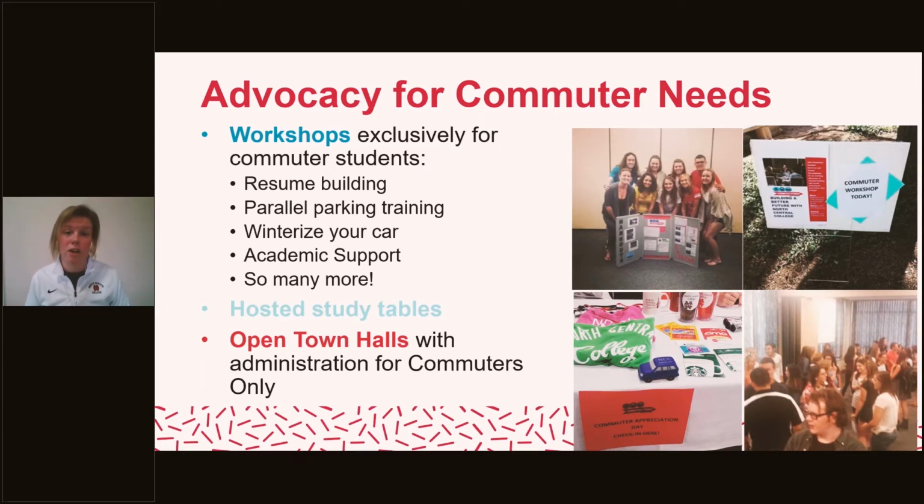We also will teach you how to winterize your car and make sure that your car is all set and exactly what it needs to be for the winter to be able to commute from home. And you also get a little bit of an exclusive look into academic support. Should you need a little bit more, or should you need that resource along the way, we want to make sure that you have that and can have full access to it the same way that any other student would have. And there's really so many more.